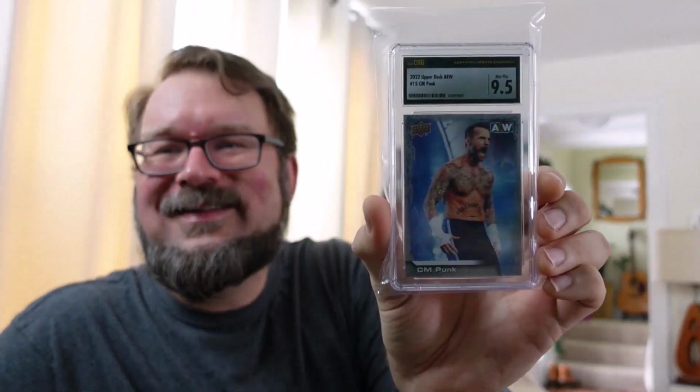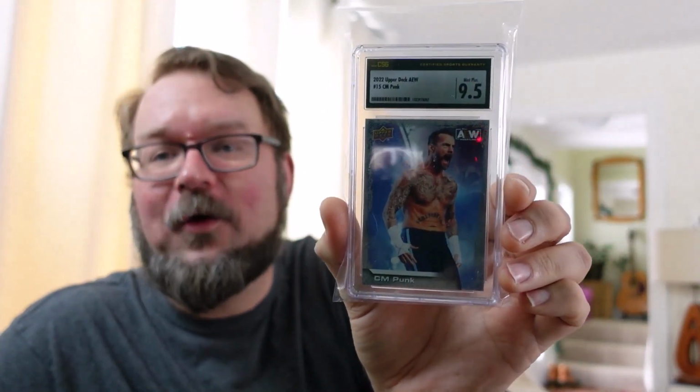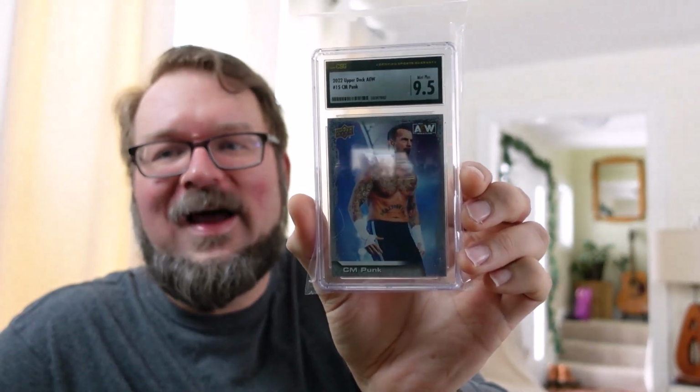So this is from the 2022 Upper Deck AEW set, which is also a pretty big set in the history of wrestling cards, because AEW cards are just coming into prominence, and it's of a major star like CM Punk, and it's in a 9.5. You know, folks that may not want to collect 10s, 9.5s are pretty dang close. And you can buy this for a song right now. I bought this for a few bucks. Beautiful, beautiful CM Punk base card in a high grade. Just memorializes this time in wrestling, and it doesn't cost you much money to get involved.